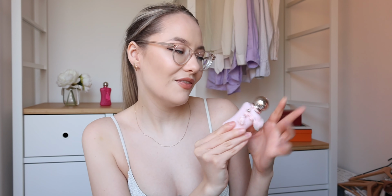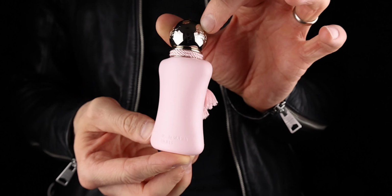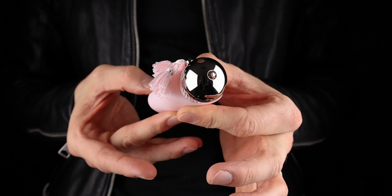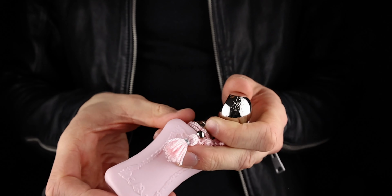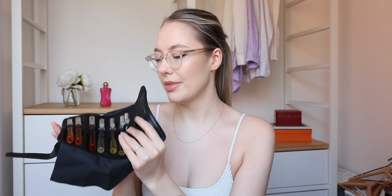And a mini 30 ml Delina. How cute are these little bottles? I just think that they are perfect for travel and perfect for somebody who has loads of fragrances, wants to have a piece of a brand or a fragrance in their collection, but knows they won't go through the whole bottle. And for a gift, oh my gosh, they are just so cool. And these are being sold as small fragrances, not as samples, so that is why I put them there.